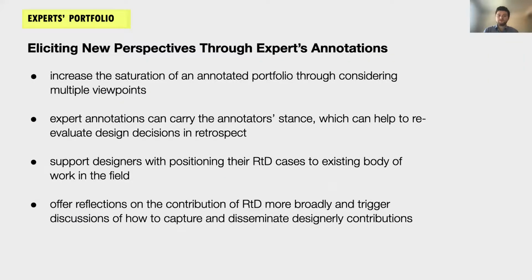Based on the experiences from the expert workshops, we discuss in our paper what to expect from this form of inquiry. In the simplest form, expert annotations can increase the saturation of an annotated portfolio. We argue that through multiple viewpoints, additional and previously not considered themes can be derived. For example, one of our participants pointed out several design patterns which we have not considered in our own portfolio.